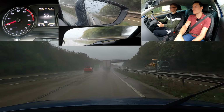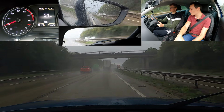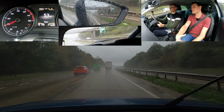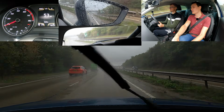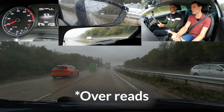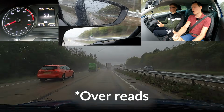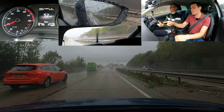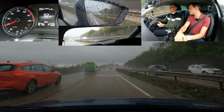Lorries are supposed to be restricted to 56 miles per hour. Now, quite often it will look like they're doing 60, but that's because your speedo underreads. Most cars, the speedo underreads. This one underreads by 3 miles an hour at 60, and by 4 at 70. So at 70 miles an hour on that speedo, you're actually doing 66.